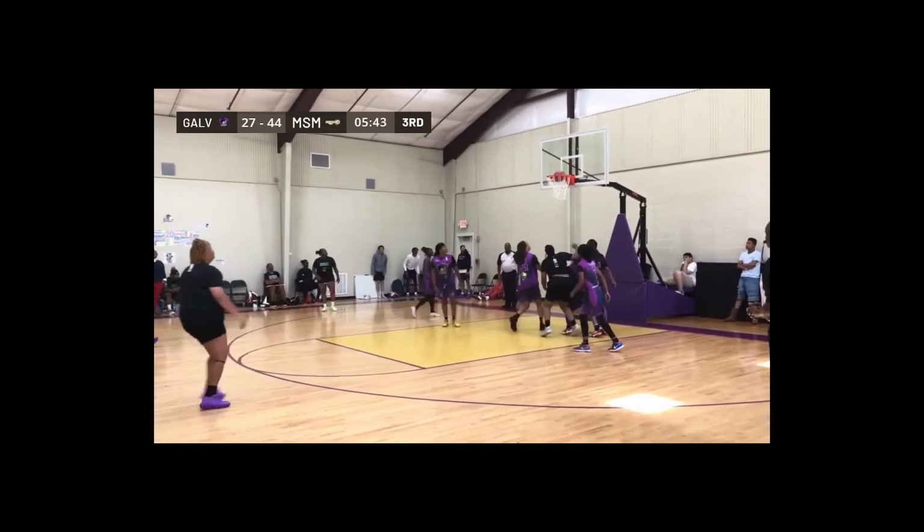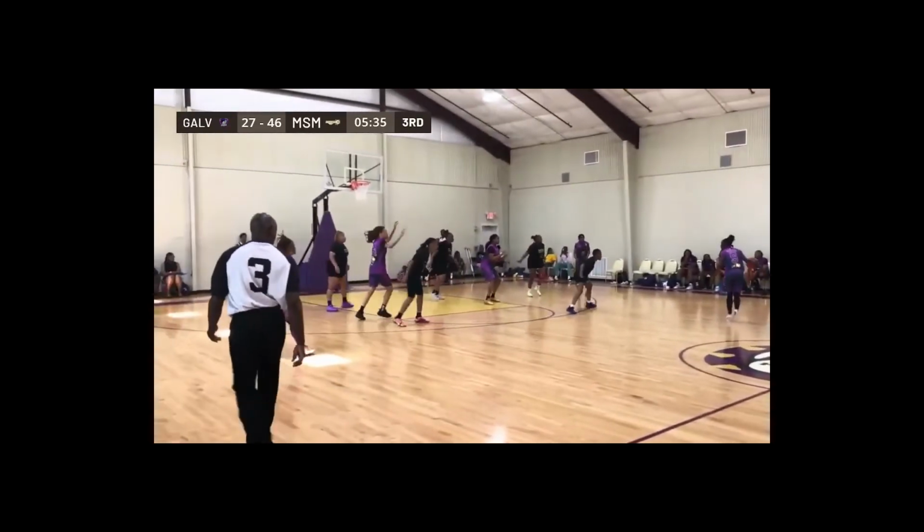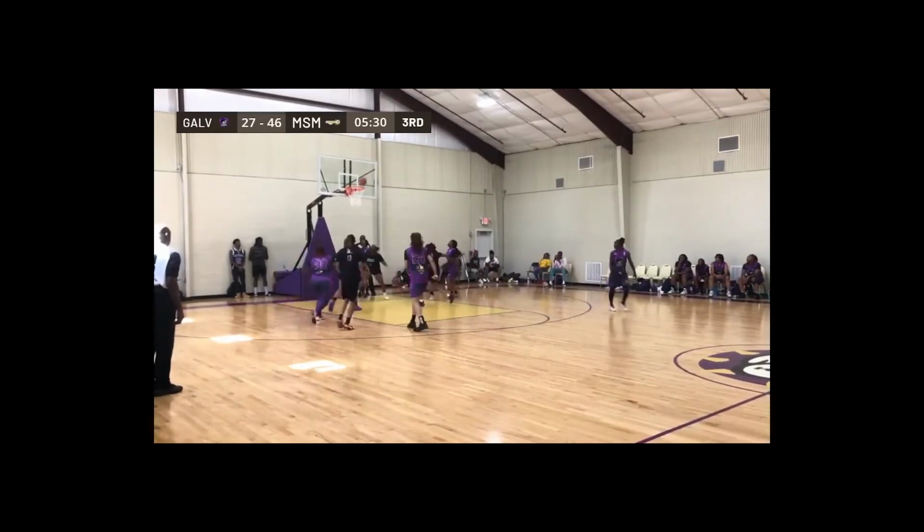And the Magnolias just continuing to attack the glass. Had second and third chance opportunities, they could not convert. And the ball goes out of bounds, and the official ruling is it will be Magnolias basketball. Wilson on the inbound, finds Womack down low, drives inside, and gets the shooter's roll. Nicely done there by Womack. 46-27 now for the Magnolias.